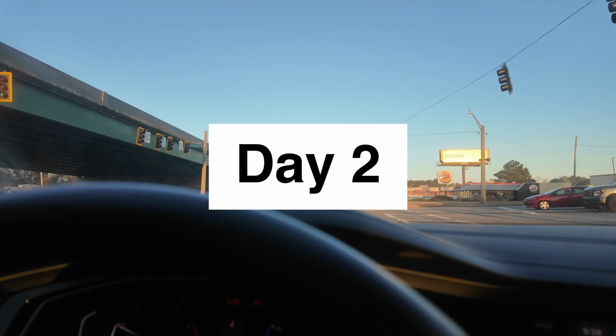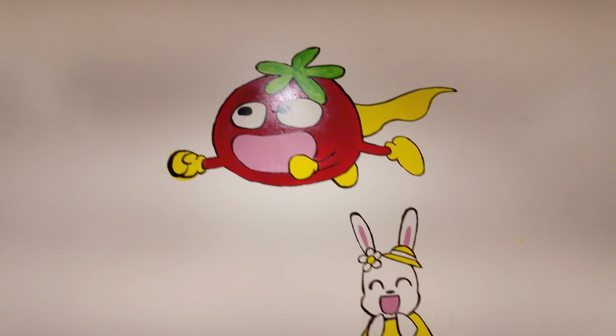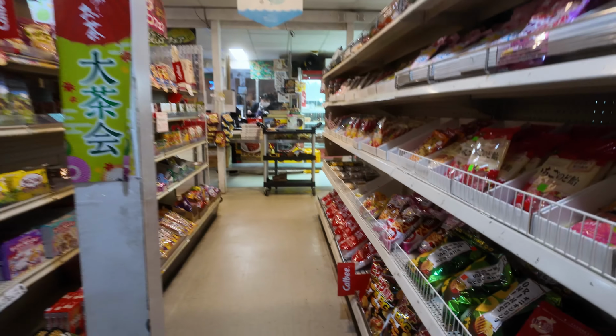Day 2 started strong with these adorable tomato paintings on the entrance walls, but not a single KitKat in the entire shop. But I really didn't want to pay online prices for a Japanese KitKat, so I was still determined, and I still had 2 more shops to check out. I had very low hopes for this flavor. I'm glad we found the wheat KitKats. That just leaves one left, which is the cheesecake.